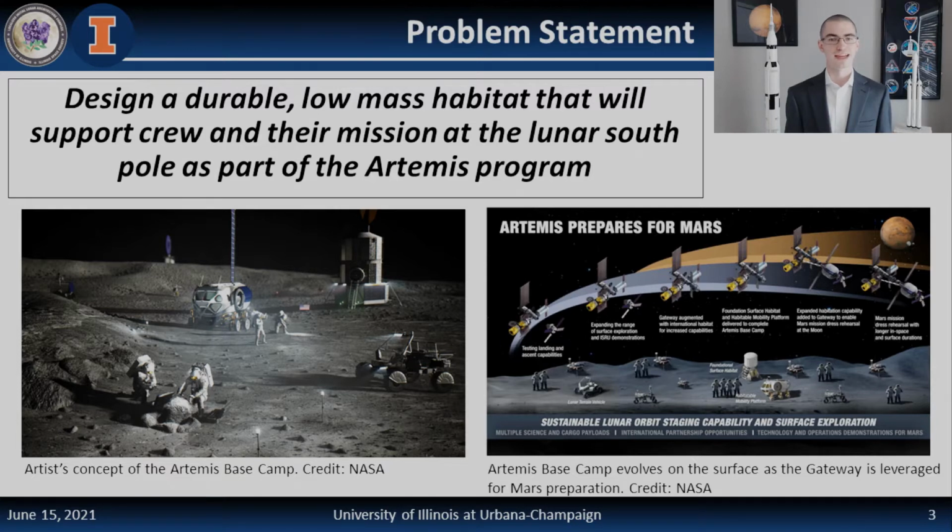With operations beginning in 2028, this architecture facilitates sustainable lunar activity in the late 2020s and early 2030s, as well as technology demonstration and preparation for future Mars missions. In support of these goals, the architecture is designed to enable exploration and science activity for NASA, while also providing a foothold for commercial and international development.